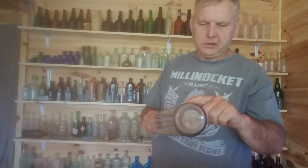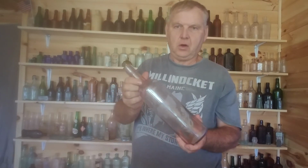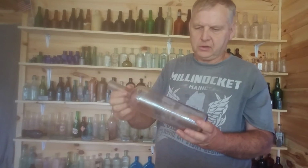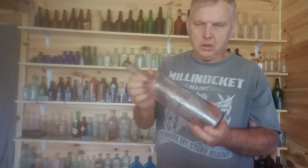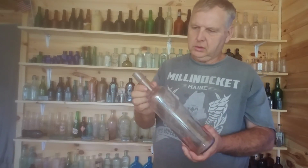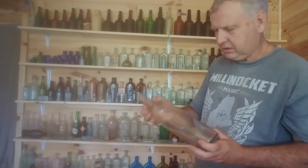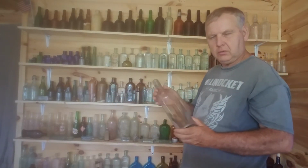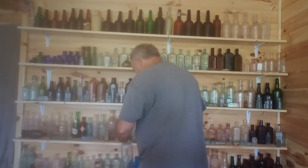Funny, when I dug this here, I think this part here was sticking out of the ground. And I very carefully dug all around it. Had my fingers crossed. And wiggled it out of the ground. Hoping, you know, it wasn't broken. And there she came. I shined it all up nice. Another bottle I really like because I got it when I was a kid. Special.